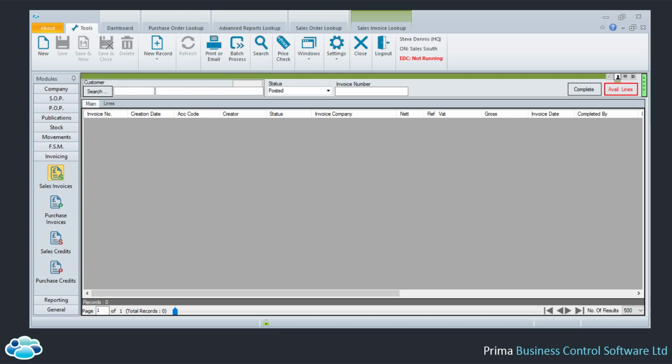So there's UFP stock checking, which is available in the new version. West Coast, there's been some improvements to West Coast's terms.